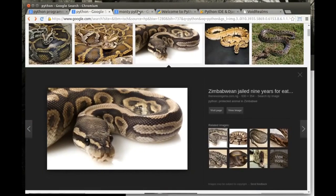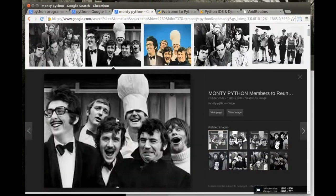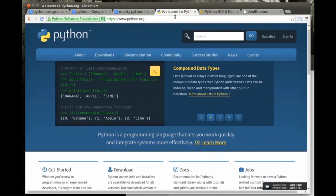Python's been around for a long, long time, and it was actually named after Monty Python. If you have no idea who Monty Python is, I feel very sorry for you, and you should Google it because they're hilarious. Their comedy is actually timeless. But it's the whimsical nature of Python that the language has tried to emulate.